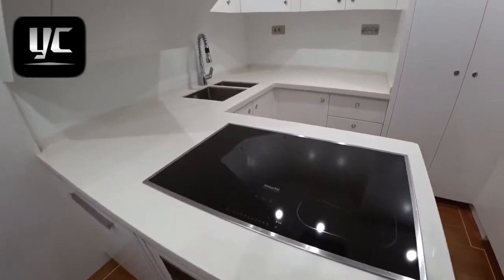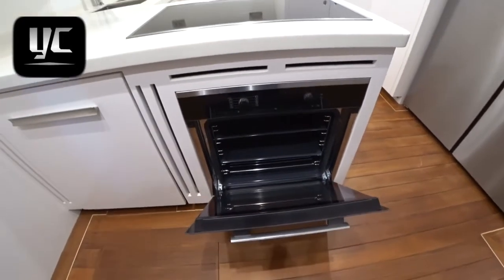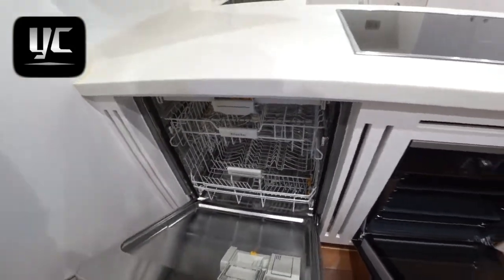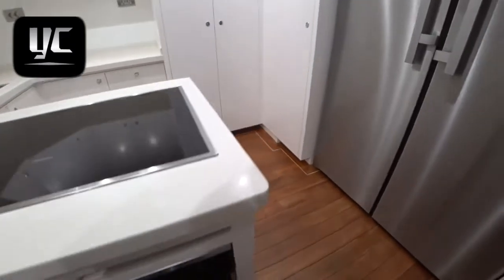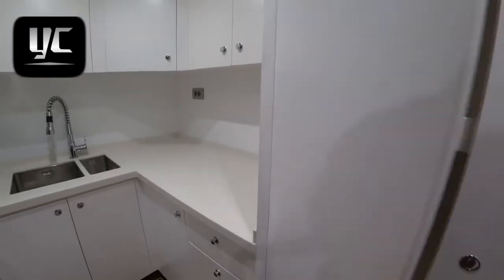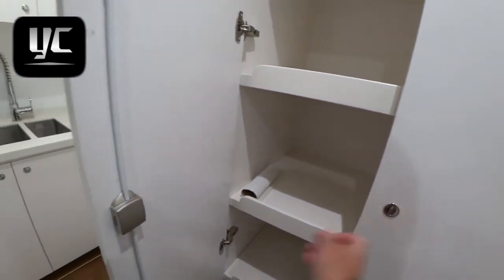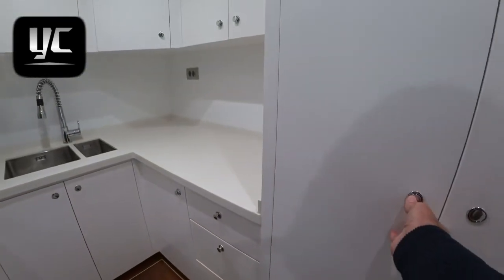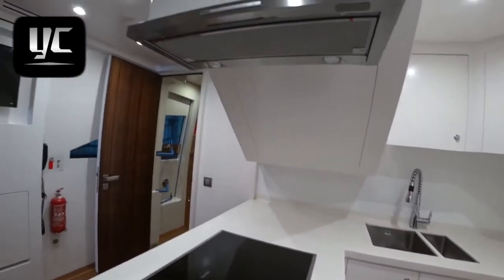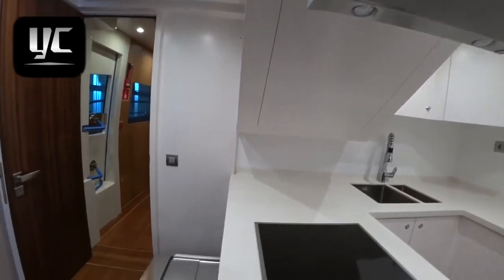Stove, induction from Miele, baking oven, dishwasher. And storage place for food, deep storage places. And sink. And vent here from Miele to take out all the cooking vapors and smells.